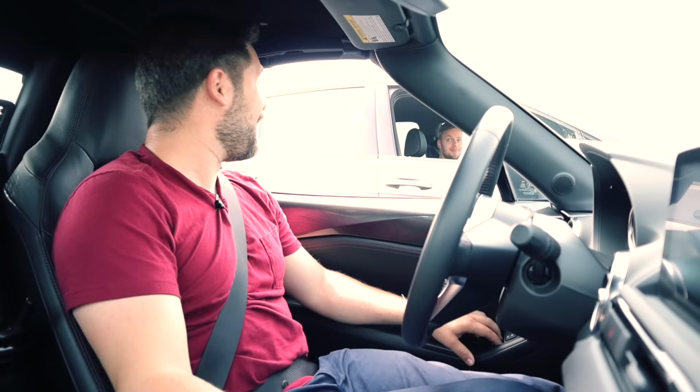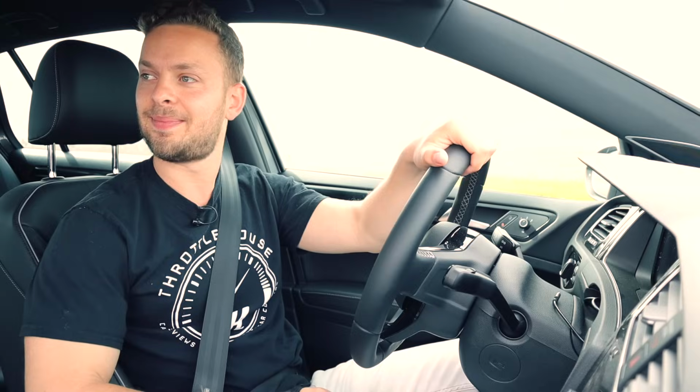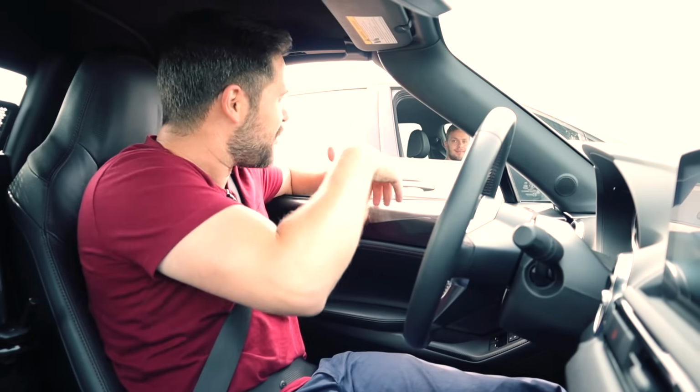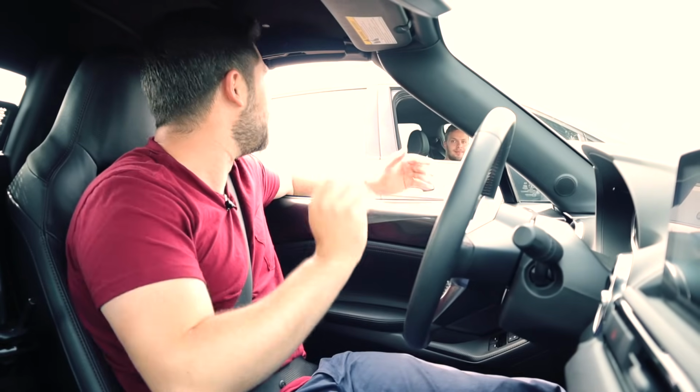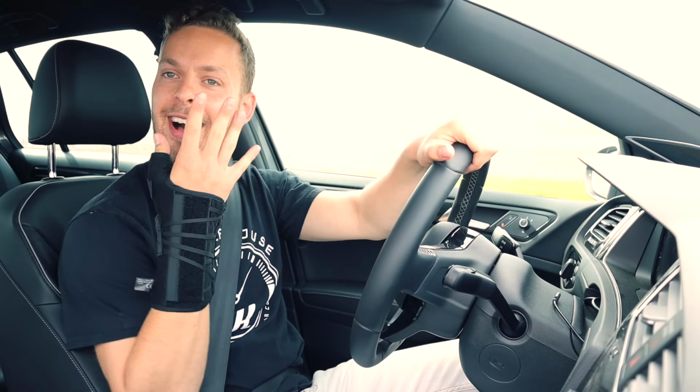You had a good launch. I had a great launch. You did a great launch. How was yours? I bogged a little bit. You bogged a little bit? I did, but then there was no chance after that. The nice part about that car versus this car is that you can really mess it up and still completely crush me. Oh, there's so much room for error, which is good. Which is good, because I got five reasons.